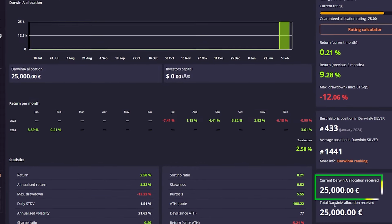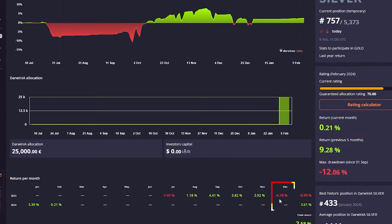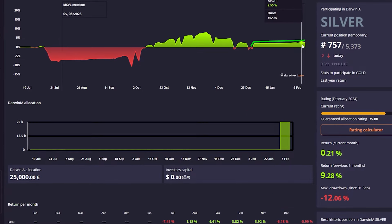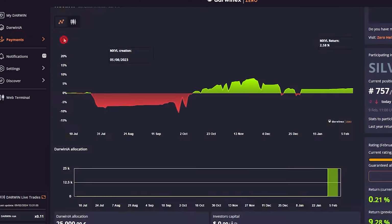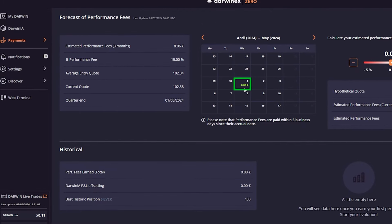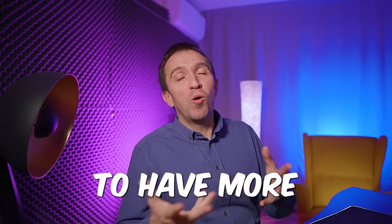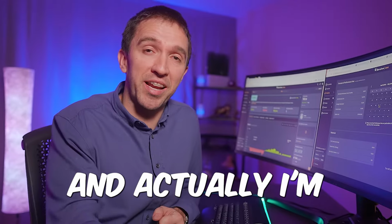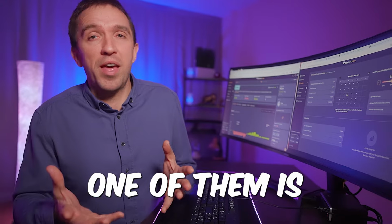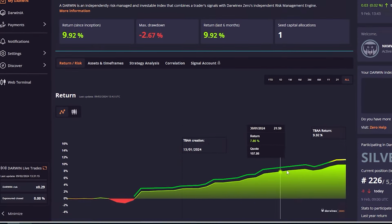I received allocation of 25k here, but the recent December was negative 6.80. Now it's going on a profit again, and if I go to the payments and to allocation, you will see that in this account I earned just 8 euro and 6 cents, but that is why I would like to have more than one Darwinex account, and actually I'm preparing the third one now, so whenever one of them is in a drawdown, the others would be compensating.